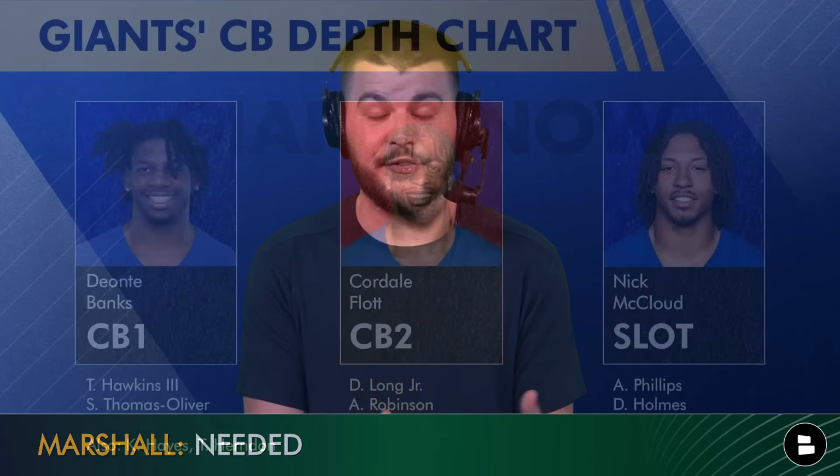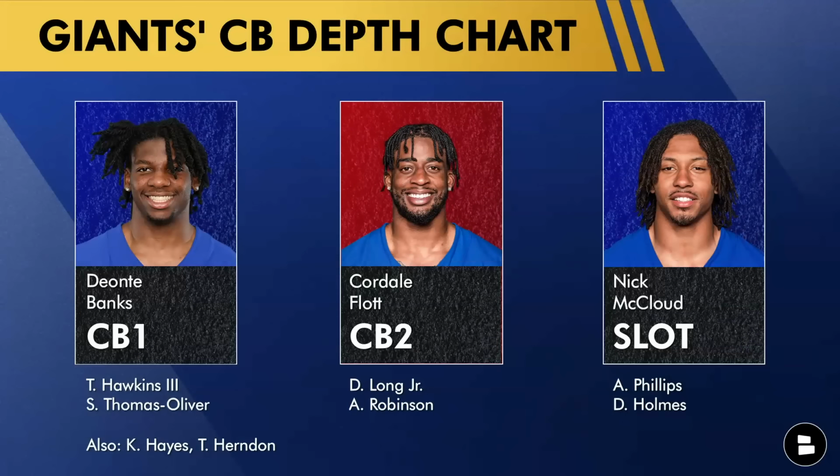For me, it's needed. This was a much-needed move for the Giants. I have talked about time and time again that they need to go out there and add a veteran corner to this depth chart, because this is what the depth chart looked like before Herndon signed. You had Deonte Banks. I have confidence in him, but he is still a guy that's just entering his second season in the NFL, and he looked like a rookie last year, where at times he played really well, and at other times he didn't play so well. He had a rookie season, and I expect him to be better in year two.